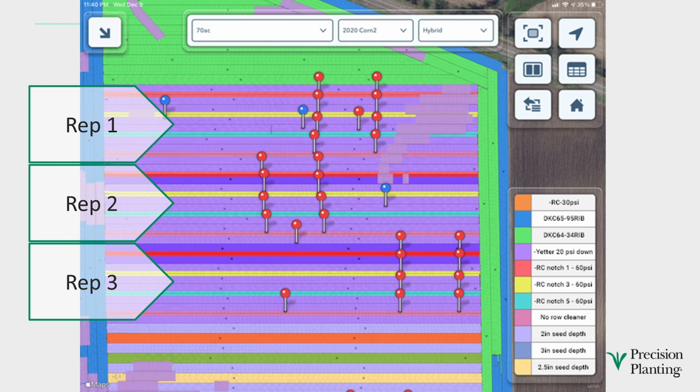Another plot that we did in the same area, instead of the pressure settings of Reveal, we were going to adjust the tine depth. One of the features of Reveal is independently setting the depth of the cleaning wheels and how deep those tines engage into the soil relative to the gauge wheel and the air pressure that you choose. So in this plot, we went from the shallowest to the deepest tine engagement depth, and we also looked at no row cleaner, and we were able to compare this to the Yetter with Clean Sweep at 20 psi down across 3 replications in the plot. Again, it was a no-till field with soybean residue on the surface.